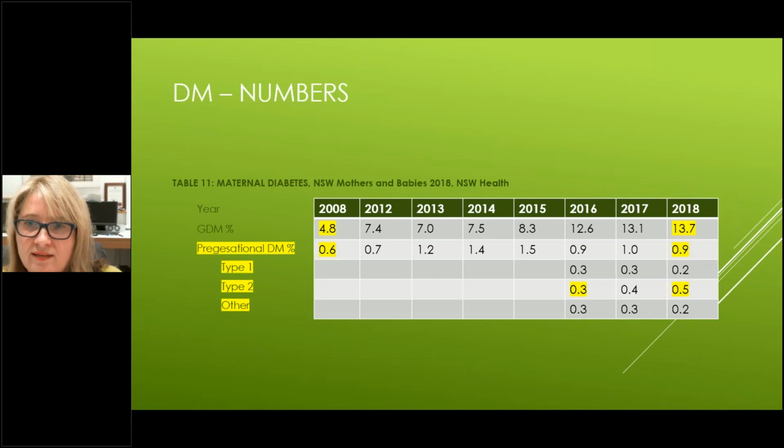The New South Wales Mothers and Babies report didn't collect any data on the different types of pre-gestational diabetes until 2016, so we've only got those numbers for recent years. As you can see, the type 1 category is pretty much the same. Type 2, even though those numbers are small, is going up a little bit, and that's not surprising considering women are having their babies older, women have higher BMIs, and within Australia we're much more ethnically diverse.